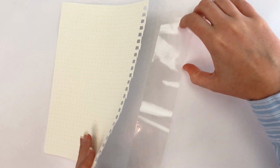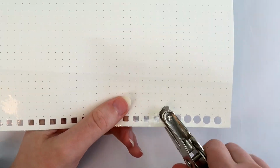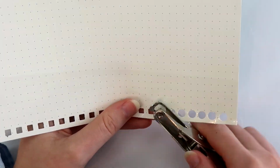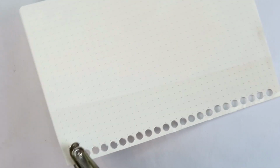Get some tape and stick a piece on either side of the holes to seal that edge back up. Cut off any excess, then use a hole punch to redo the holes. Mine was a little bit off since I was using a round hole punch and I had square holes, but it ended up working just fine.